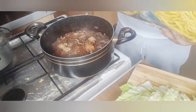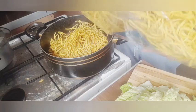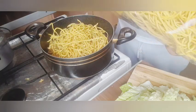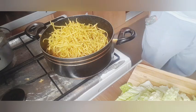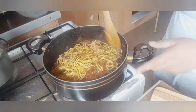Next, we mix the canton. Then let it stir, guys. Ayan, ganyan siya, guys. If you see it, we mix it.